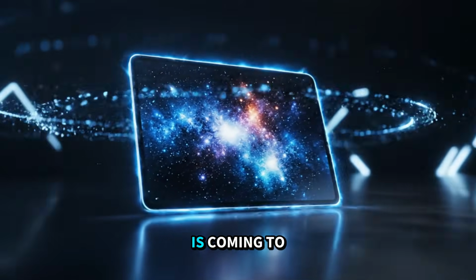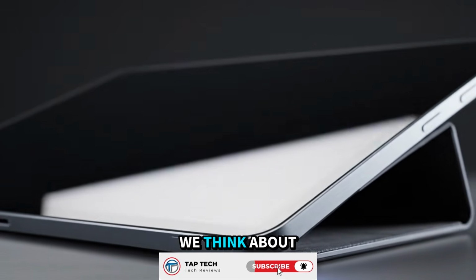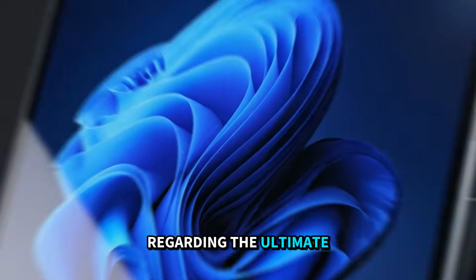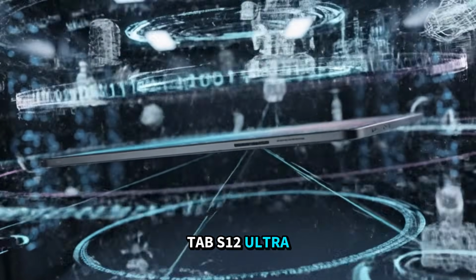A massive shift is coming to the premium computing space, and it is entirely reshaping the way we think about portable power. We are looking at the most explosive, highly credible supply chain leaks regarding the ultimate flagship device of the near future, the Samsung Galaxy Tab S12 Ultra.